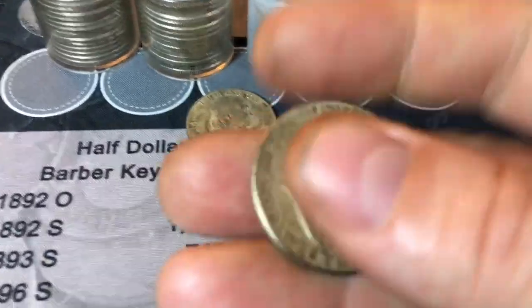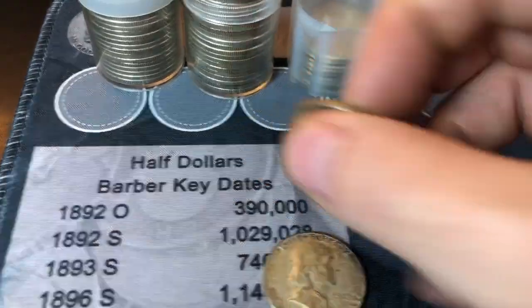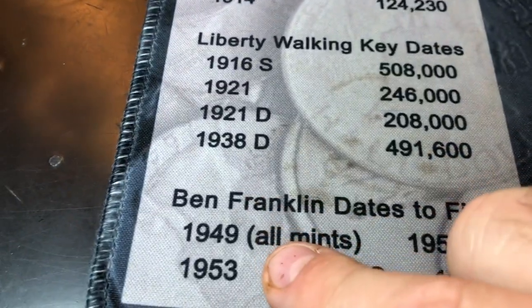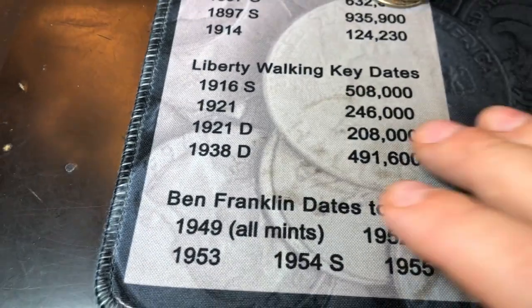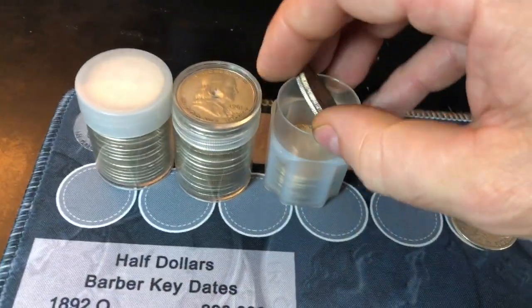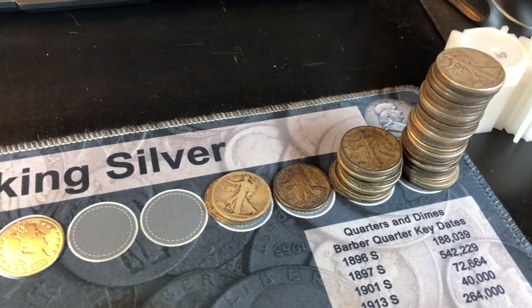The best finds of the Ben Franklins were just the better dates, 1949 right here, which is all mints, of course. And I did have a couple of 53 Philadelphias in pretty slick condition. Better dates, but in the condition they were in, not much better. We'll add these to the roll and move on to the Walkers next.